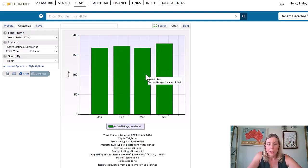179 in April, 168 in March, 173 in February. So we have a little more inventory. That was how many homes actually came on the market at that time. Let's go now and look at some actual examples of houses.